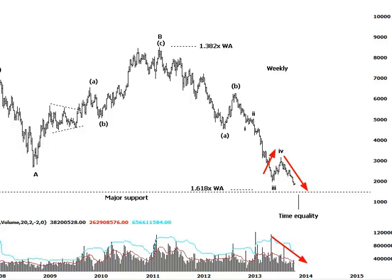But right here and now we have to expect that any bounce is going to fail, especially if accompanied by low volume, and for me this is a bigger buying opportunity a little bit later down the track, maybe a month or so down the line.